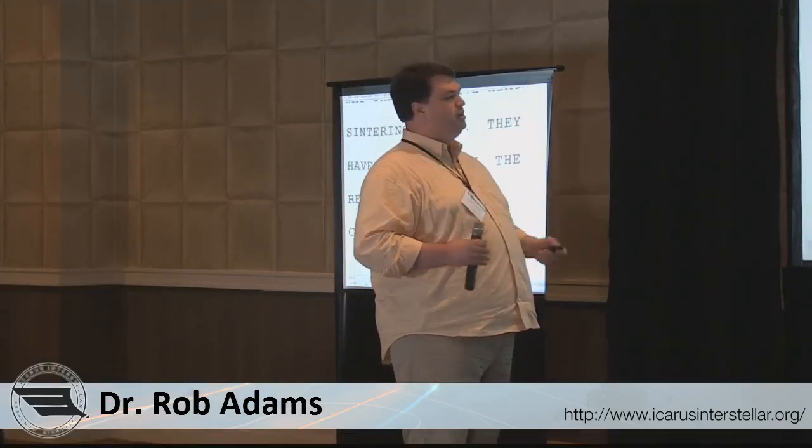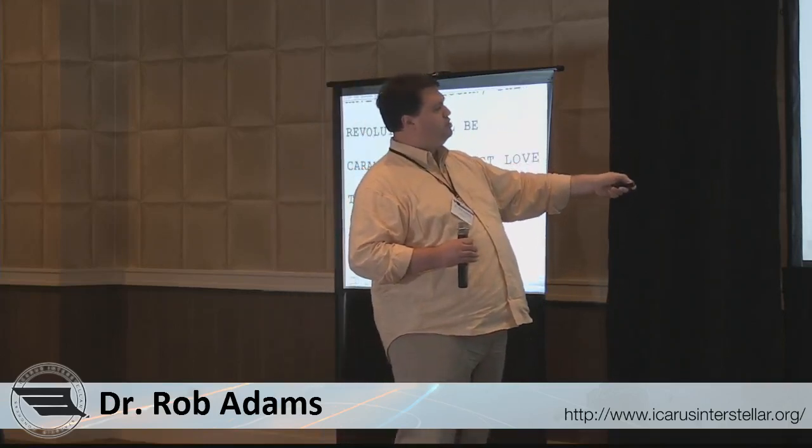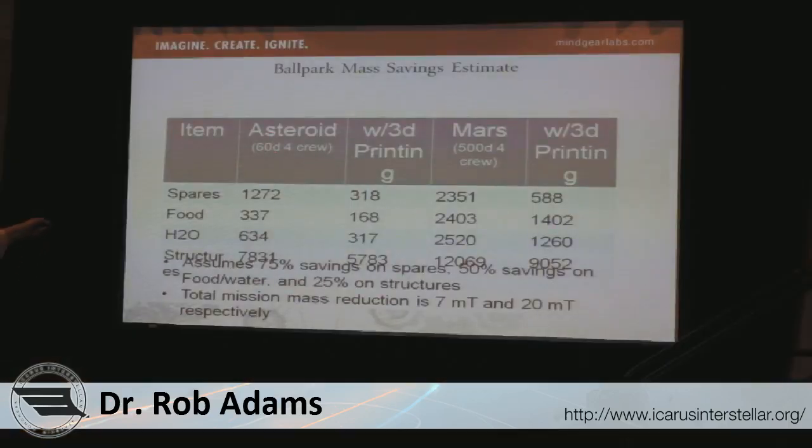Here is a real quick and dirty estimate. Again, my fonts blew up here. Spares, food, water, structures, those were the four major areas where I saw the potential for mass savings. An asteroid mission, 60 days, four crew. Here are some reasonable numbers from a recent study on what those would be. With 3D printing, I assumed what sort of masses I would need. Here I assumed that I could save 75% of my mass on spares, 50% on food and water, 25% from structures. Don't ask me where those percentages came from. They're out of the air.